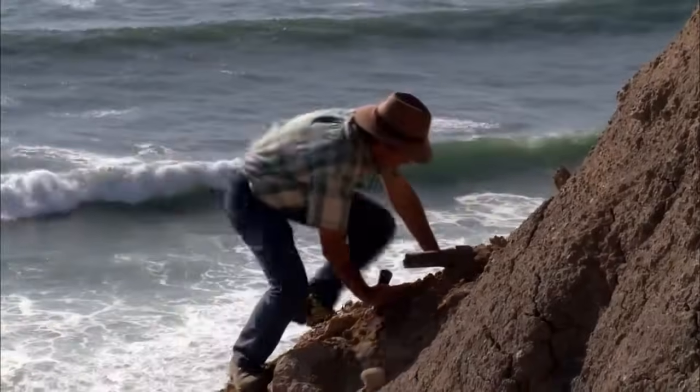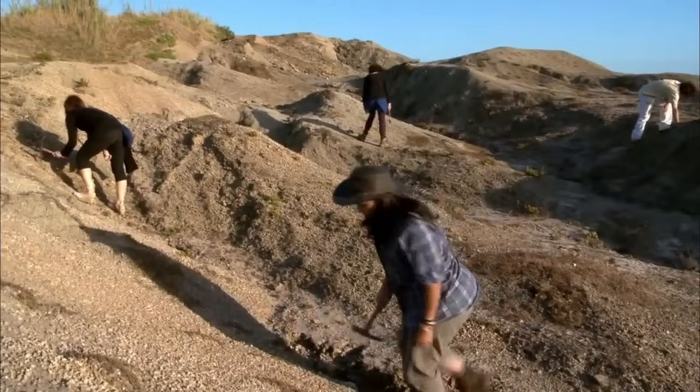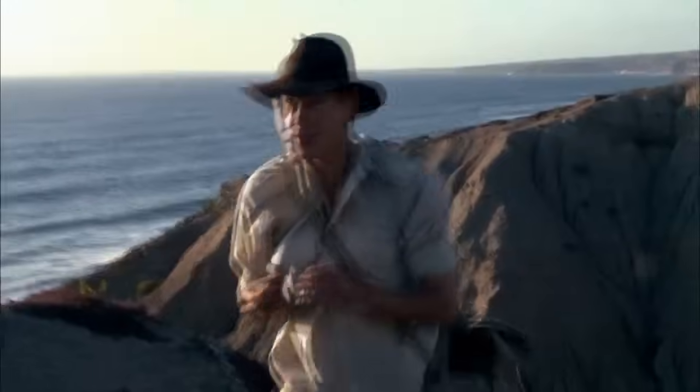What was once a mother's nest is now part of this Portuguese cliff. This is the Lourinhã fossil field, the setting for one of the most amazing discoveries of the Dinosaur Revolution.